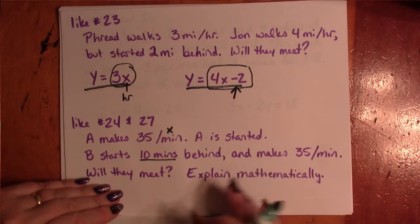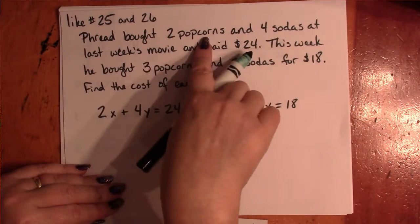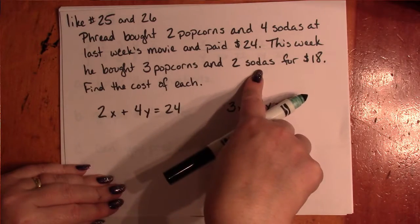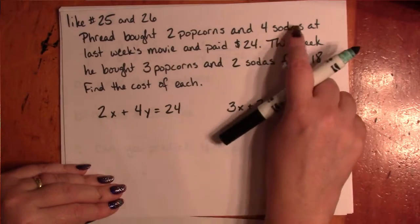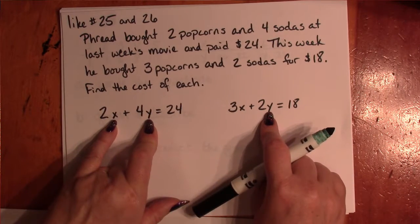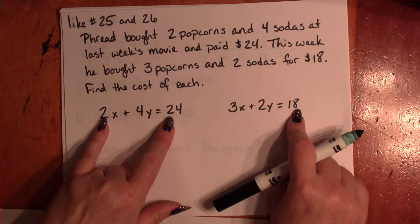Problems like 25 and 26 are that Fred bought 2 popcorns and 4 sodas at last week's movie, and he paid $24. And this week he bought 3 popcorns and 2 sodas for $18. Find the cost of each. So we're going to make one of these X and one of them Y, and it's going to be the same X and Y as this one. So X is always popcorn and Y is always soda. And so we've got 2X plus 4Y is 24. 3X plus 2Y is 18.